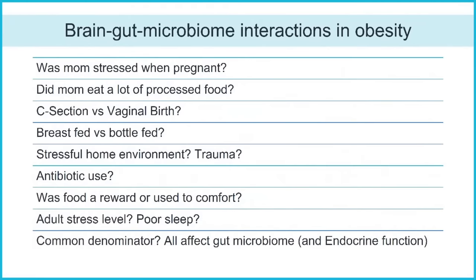Because when you look at obesity, diabetes, and binge eating disorder, was mom stressed when she was pregnant? Oh, the stress thing is bad, right? Increased risk of all these things. You don't have control over these things, right? Was mom eating processed food when she was pregnant with you? Yes, your risk factors go up. C-sections versus vaginal? Vaginal, guess what you get? Oxytocin and the mom's gut microbiome. C-section is for convenience now, and we're seeing way more metabolic disease as a result. Breastfeeding versus bottle fed, huge difference. Why? Breastfeed, you get oxytocin, you get good stuff from mom, you get the microbiome that helps you. Stressful home environment, trauma, we all know that, abuse, sexual abuse, physical abuse, all those things increase our risk. Guess what? Independent antibiotic use.